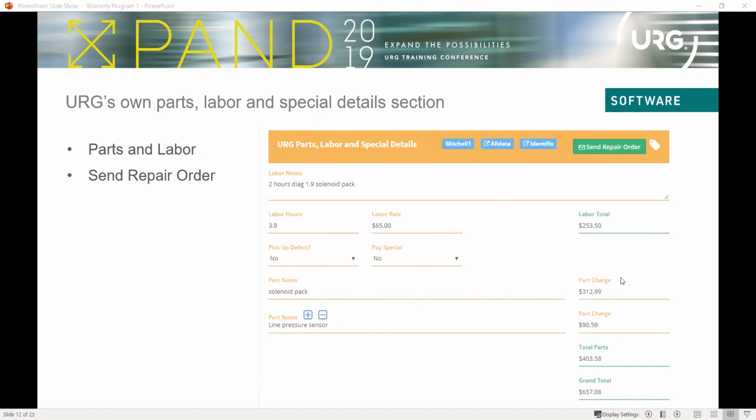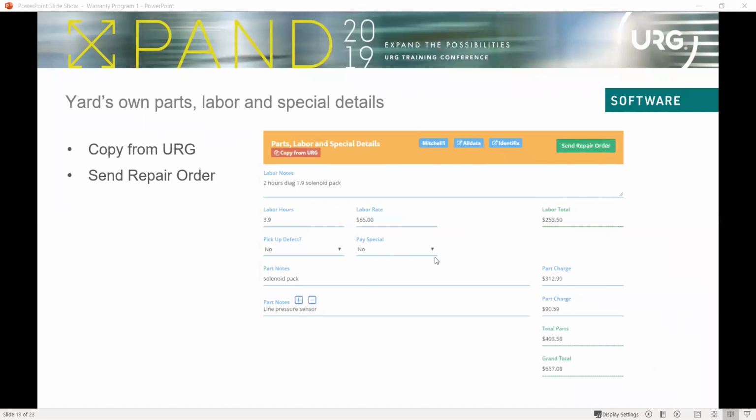Now, if you want us to send this to your customer, if they've got an email address, we can click the send repair order button, type in their email address, and send a copy of it over to them, and then they know exactly what we've agreed upon and what we're going to pay. Like I said, there's two yellow boxes, so the next box is actually for the yard use. It's very similar, actually exactly the same thing as what's above. You also have the send repair order button if you want. If you don't want to fill this section in and you agree with what URG says, you can actually click copy from URG, and it'll bring it down. It'll be a carbon copy of what's up above in the previous one we entered.